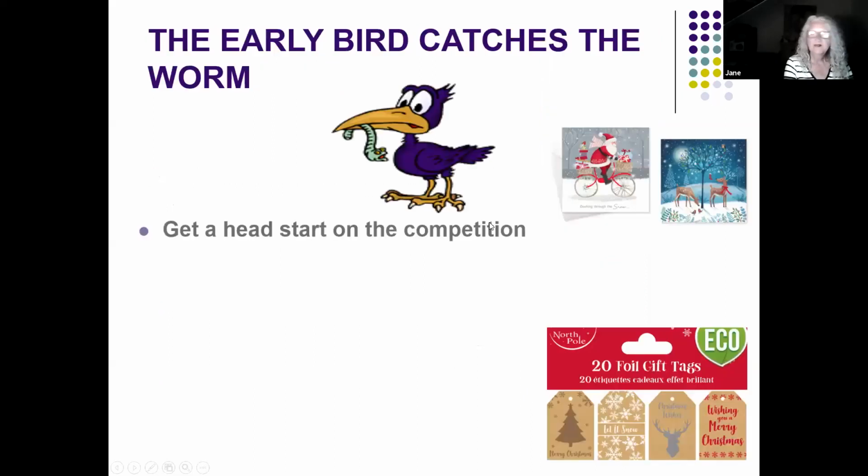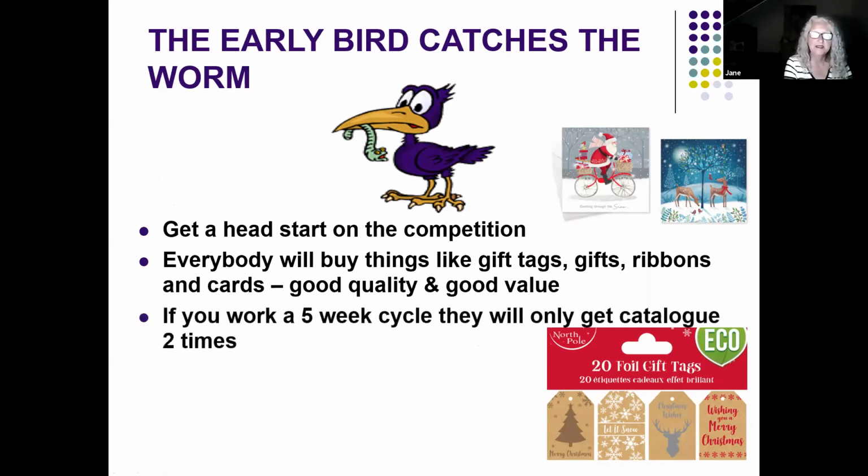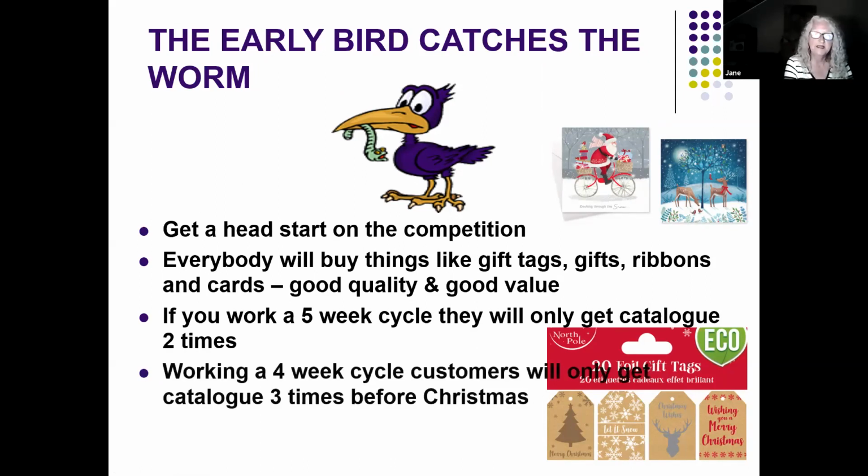So the early bird does catch the worm, and you want to get a head start in the competition because everybody starts early with gift tags, ribbons, cards, all the little things, and ours are very good quality and good value. Remember too that if you work a 5-week cycle with your catalogues, you'll only give the catalogue to your customers another couple of times. If you work a 4-week cycle, then you'll be able to give it to them 3 times before Christmas.